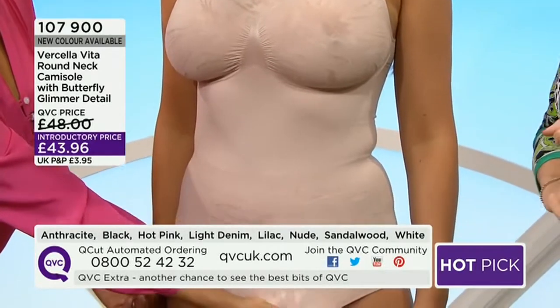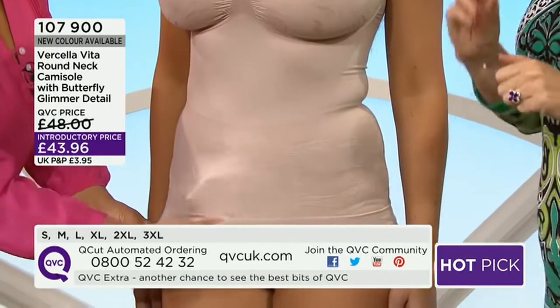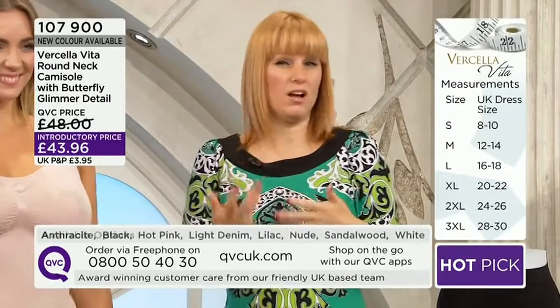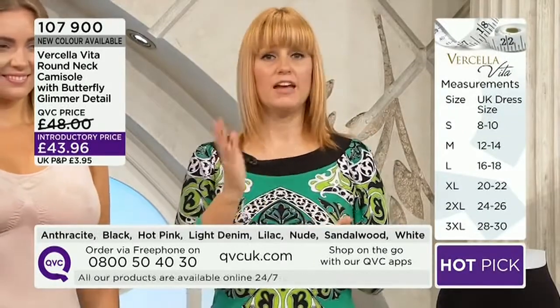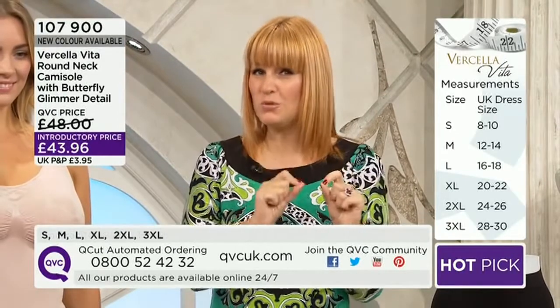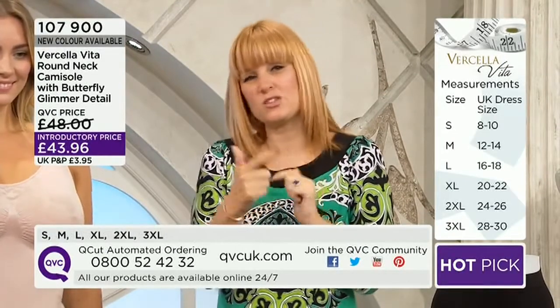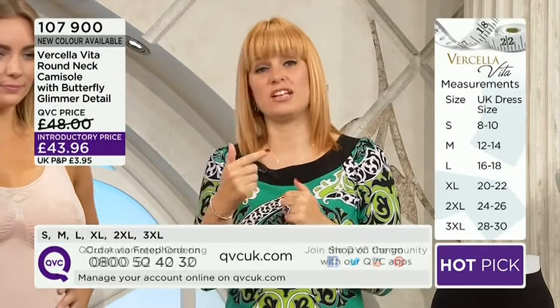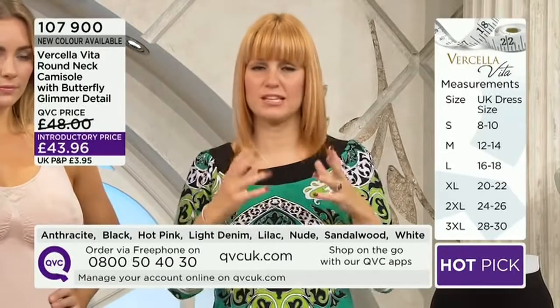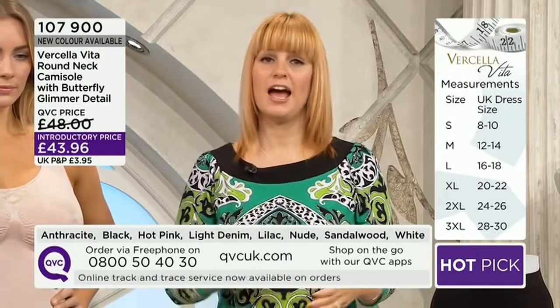I will just go through the sizes ever so quickly. On the small, if you are a dress size 8 to 10, then you will be the small. So just go by your normal high street sizes. If you are a 12 to 14, go for the medium. So don't go for the size that you want to be. Don't try and squeeze down lower. I actually find I get better results if I go up to the next one than if I go down. But the best thing to do, go for your normal size.